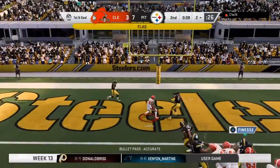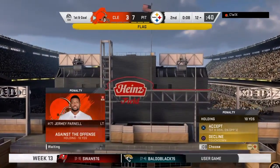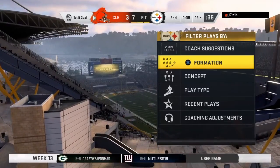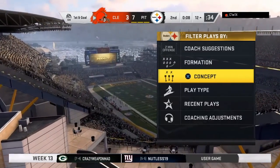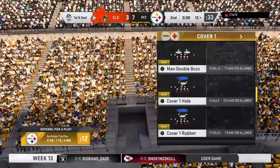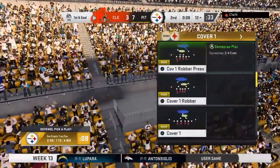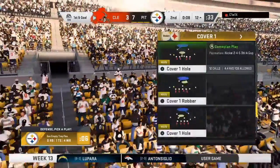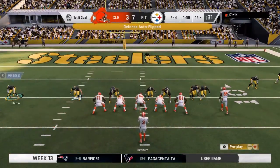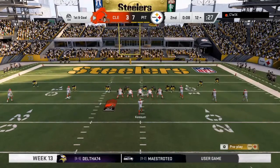Here's Keenum. And this is caught for a touchdown. Now hold everything here. Flag in the backfield. This one might be coming back. A terrible spot for a holding call as they'll try again, but now from further back on first and goal.